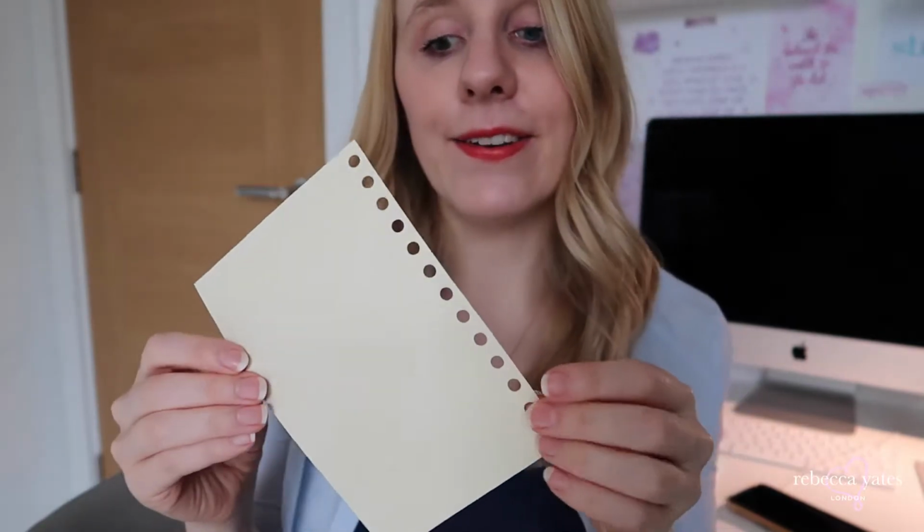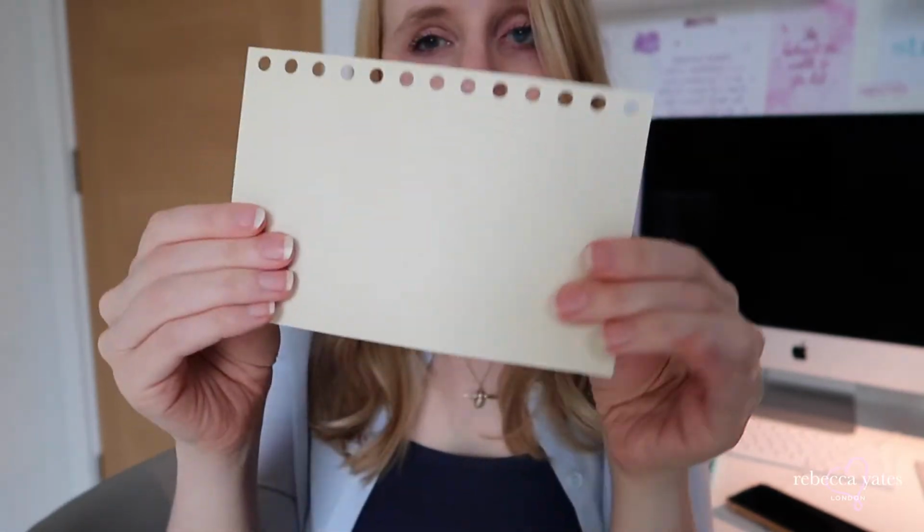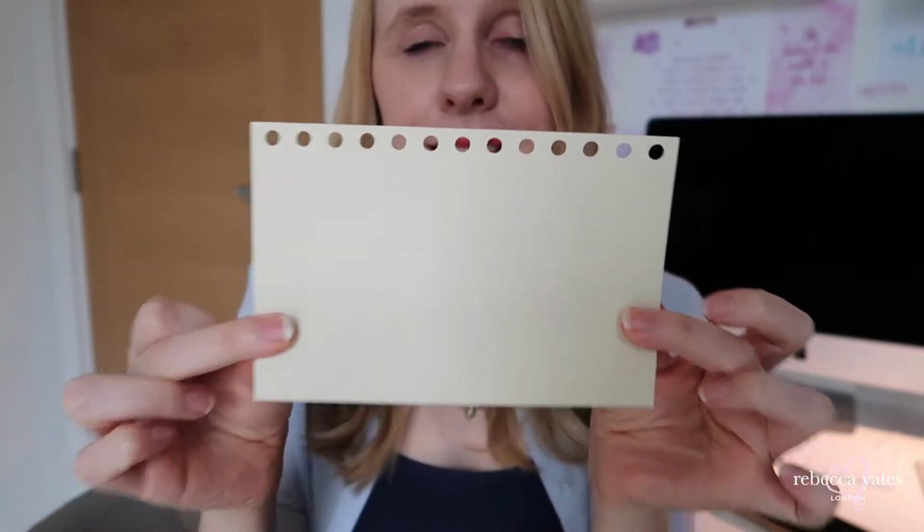Anyway, we spent most of Friday designing the actual sticker sheet, because we're going to be binding them into the planners. So rather than doing them as individual sheets, they're going to be bound in. It took a really long time to work out exactly how to get these holes perfectly. We had to basically just measure it. And oh my god, bless him.